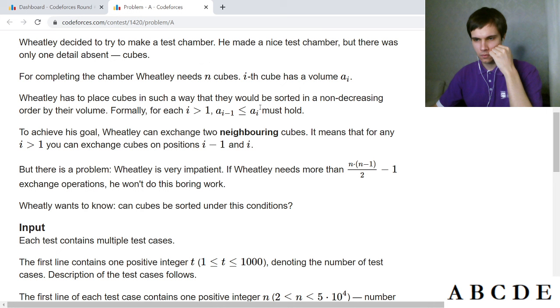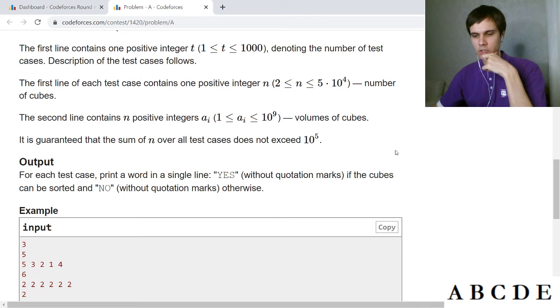Test chamber cubes. We need n cubes. Cube i has volume a_i. We have to place the cubes in such a way that they would be sorted in non-decreasing order by their volume. And I can exchange two neighboring cubes. If it needs more than that number of exchange operations, he won't do it. Okay, so this problem is easy.